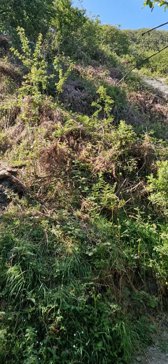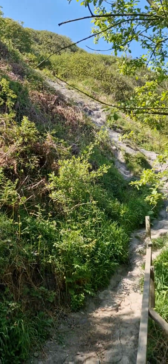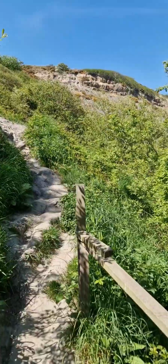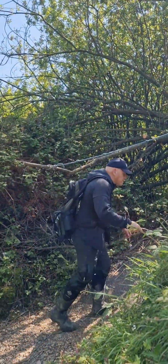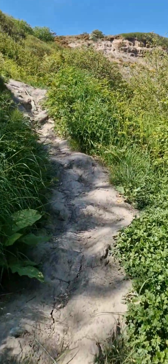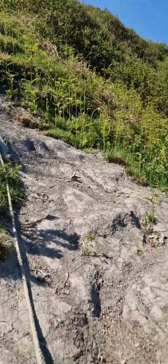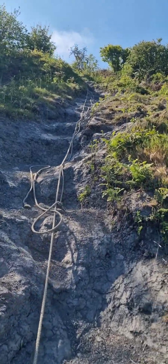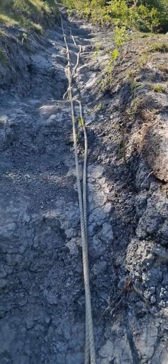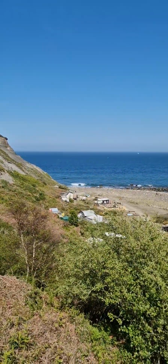On our way back up, and it is decision time, so I think Chris has opted for the almost finished steps, and I'm going to give it a go up the old rope. So let's see how it goes. It's not actually too bad, says he. It's the backpack pulls him backwards. Oh. Till next time, Port Mulgrave.